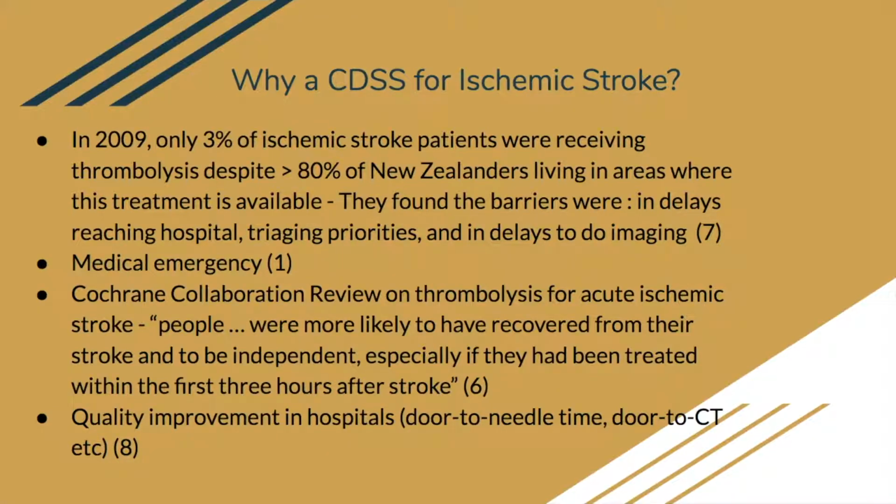So we've already touched a little bit on why we should have a clinical decision support system for ischemic stroke.